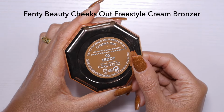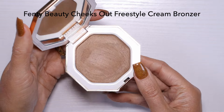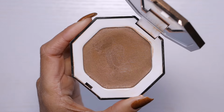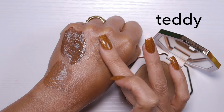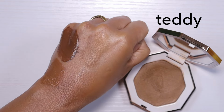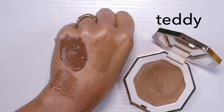And then we go to the Fenty Beauty Cheeks Out Freestyle Cream Bronzer. These names get longer and longer. This is the shade Teddy, and this is a sheer formula. It is very sheer, but you can build it a bit. I really like the tone of this one. This one in formula kind of reminds me of the Be Perfect a bit. Maybe not, I don't know. They both have a sheen. Maybe I would say the Be Perfect has a little bit more of a sheen.